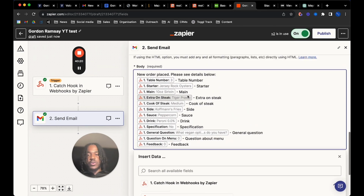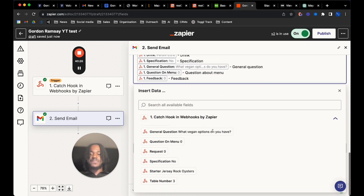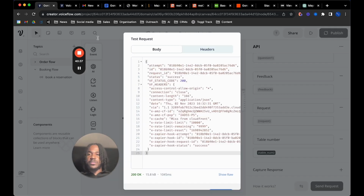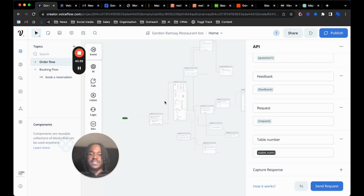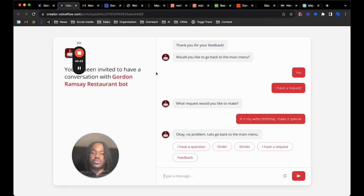And yeah, this is what your email will look like. So you'll have number 3/table number, Jersey Rock oysters, starter, etc., etc. So yeah, that is how you connect it to the kitchen, and they will receive this after everyone, as soon as somebody puts in the last bit of the chatbot, which is their specification. As soon as they get past that point, there will be an automatic zap sent out, and the email will be sent to them before they can say Gordon Ramsay.